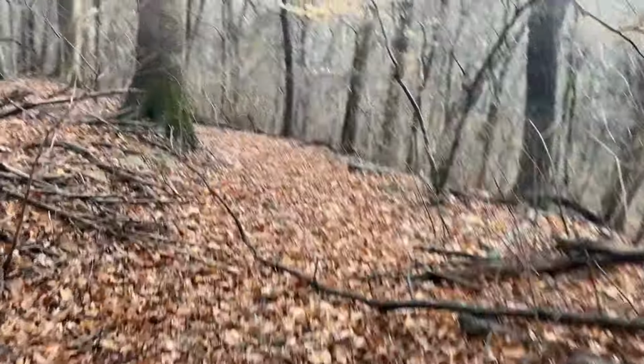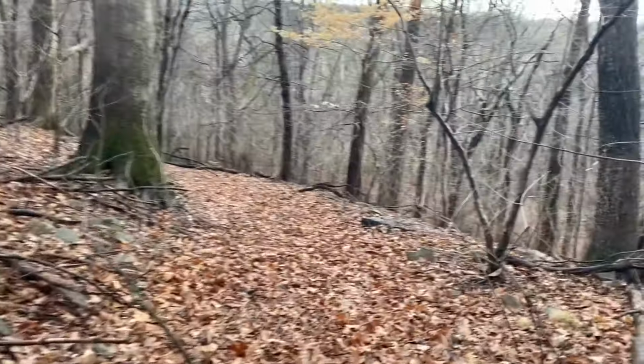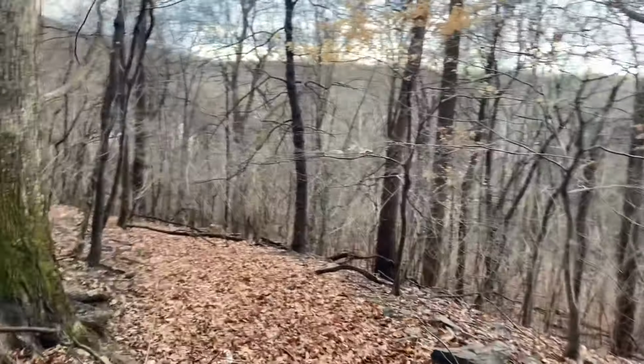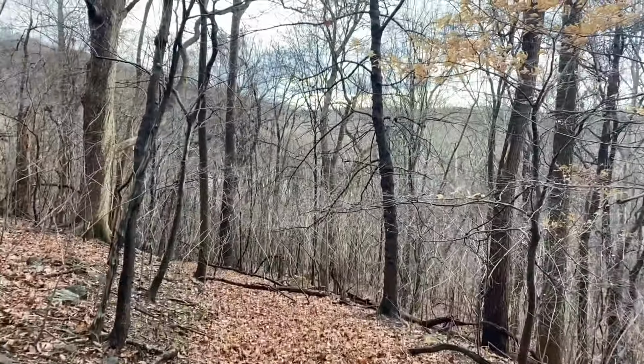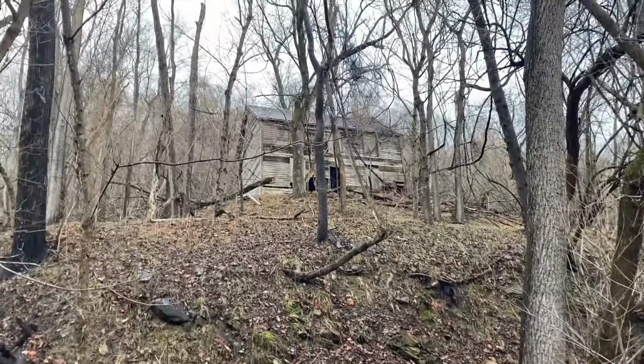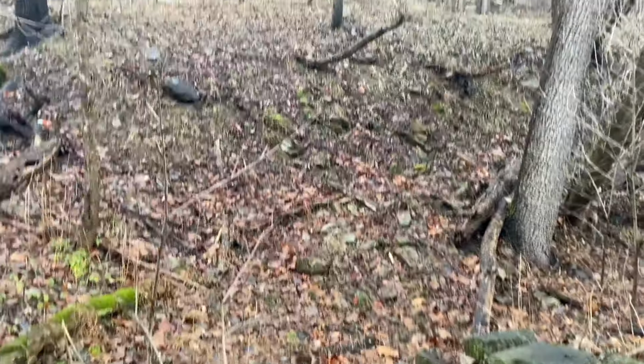So we are following like an old farm road or a fire road down, which is on all trails, but it's not anything like a hiking trail. So there is a way to follow. We made it down to the canal locks after bushwhacking our way. There's another abandoned house up here, so obviously we're gonna check it out.